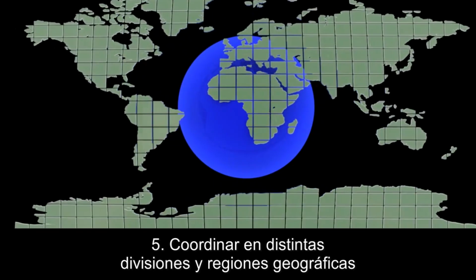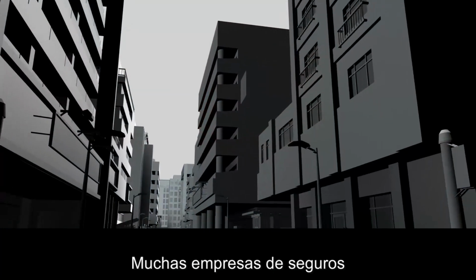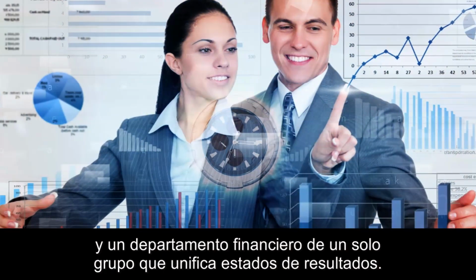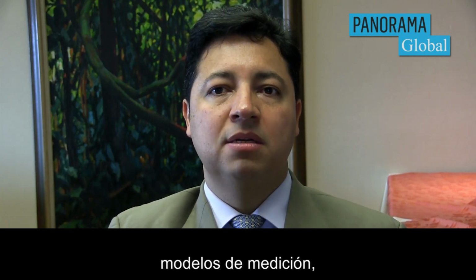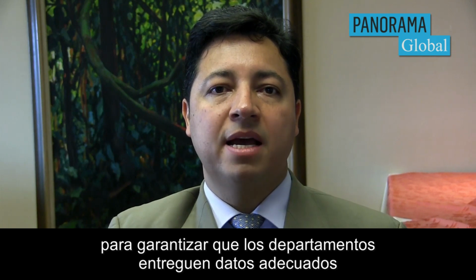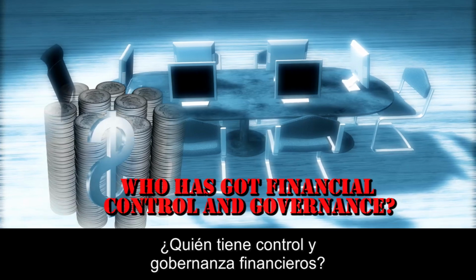Fifth, coordinating across divisions and geographies will make IFRS 17 compliance more difficult. Many insurance companies have grown through acquisitions with federated business divisions and a single group finance function consolidating results. Several of Aptitude Software's prospects had more than 40 general ledgers. Group-level IFRS 17 project teams will need to define IFRS 17 accounting approaches, unit of account, measurement models, transition methods, using financial accounting hubs to ensure divisions deliver appropriate data and apply accounting policy correctly. Who has got financial control and governance?